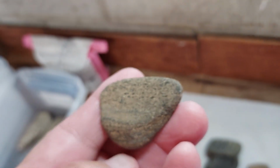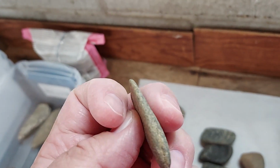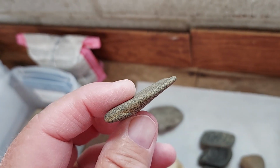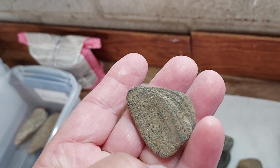But these are little scrape blades, and very common up here, where they would use granite, and they would grind the edge down until it got dull, and they would just regrind it. They didn't nap it. But you can see how this thing had been ground on this one surface here. It's all been ground down.